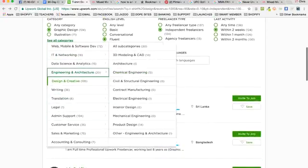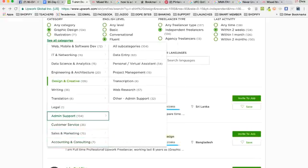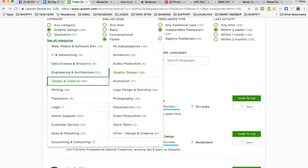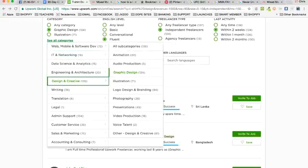As you're coming in, you can find people for accounting, sales and marketing, customer support, admin support, legal, translation, writing, design, creative, engineering, architecture. Look at all these cool things. You can find people everywhere. Whatever you need people to do, there's just so much stuff that you can have people do. So have some fun with this, okay?